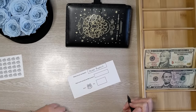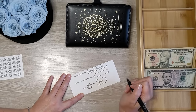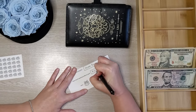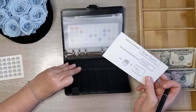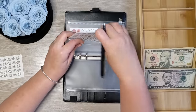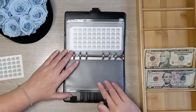I'm actually going to make this my $10 savings challenge. So each icon is going to be worth $10. Once we fill this whole card, we will have $500 saved. And my plan is to probably do this more than once, because even $500 is not very much when it comes to a possible house repair. Our last repair that we had to have done was $600. It was a plumbing issue.